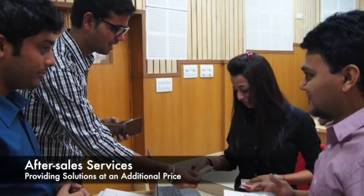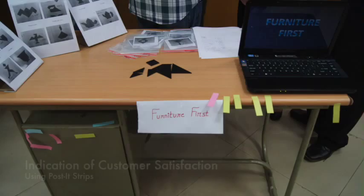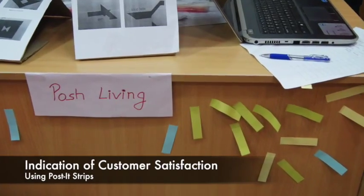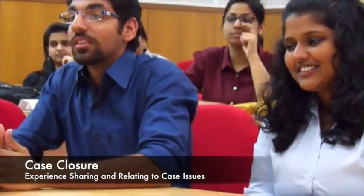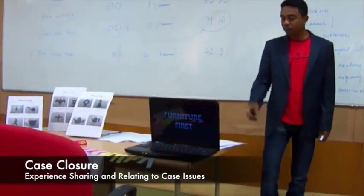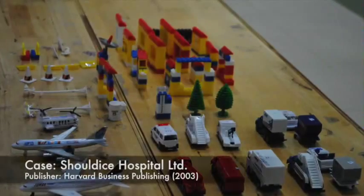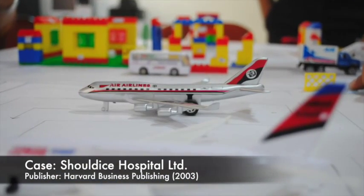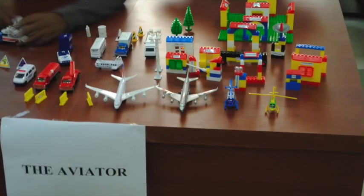At the end of the exercise, the customers were asked to indicate their level of satisfaction with the retailers with the help of post-it strips. This activity followed the case discussion. Both the retailers and customers were asked to share their experiences dealing with each other. In the process, the students understood the application of the concepts and problems they had already dealt with in the case. A similar activity that complemented the case study on service blueprinting involved Lego bricks and die-cast toys.